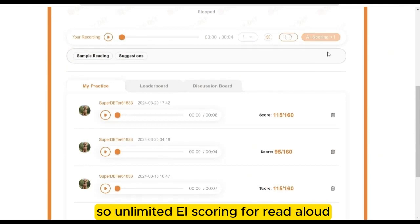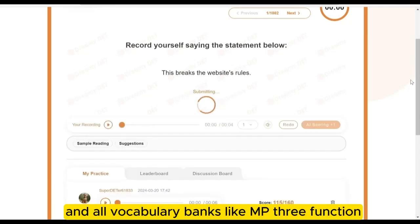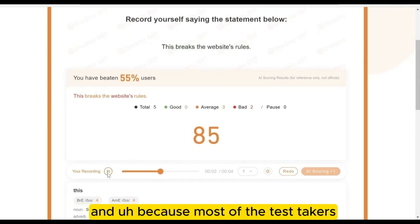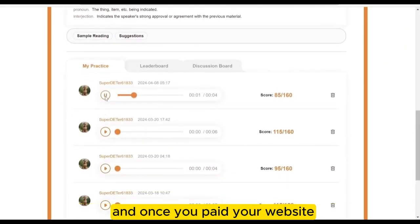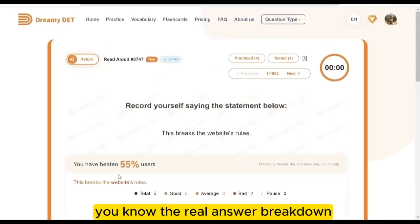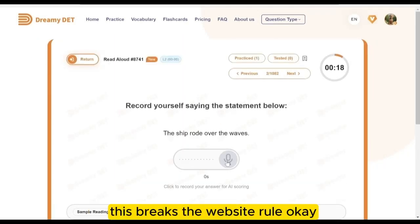Unlimited AI scoring for read aloud is similar to the real one. And all vocabulary banks have an MP3 function, because you will find your vocabulary here, definitely, because most of the students have trouble with that. Record yourself saying the statement below. Most test takers know that Dreamy DET is a paid website, and once you pay, you will find the AI scoring practice test materials. You submit your voice, and the website will provide you the real answer breakdown, and you will see I have submitted here successfully.